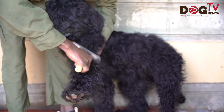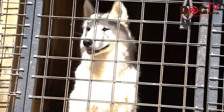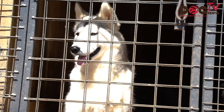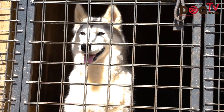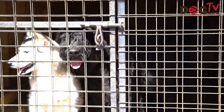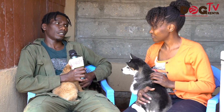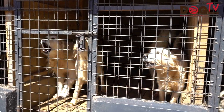Okay, when it comes to breeding the dogs, we usually advise people to skip the first heat. Would you touch on that one and why is it important? First, because you might find the dog is not yet matured. Because the first heat comes at around 8-9 months. At that age, the dog is not fully matured, not strong.